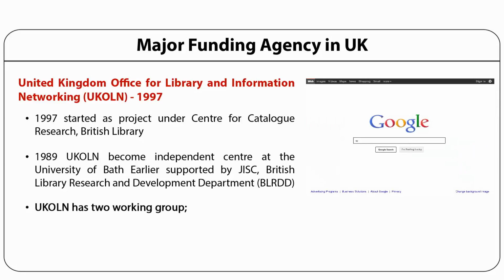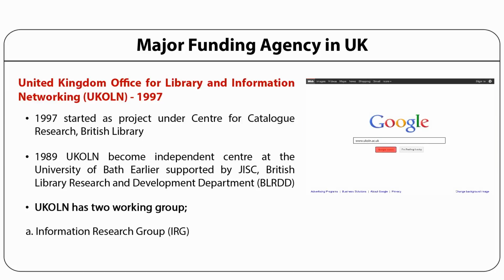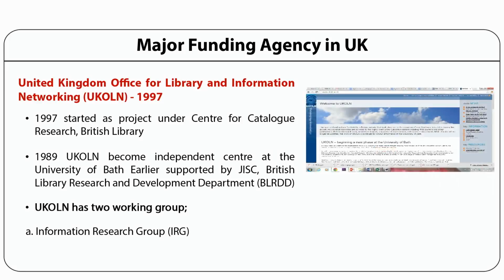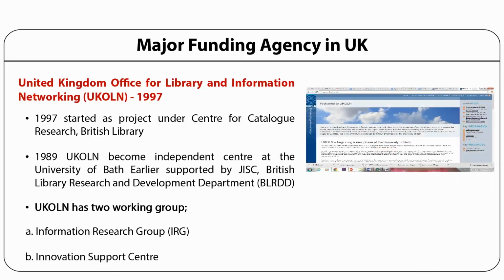UKOLN had two working groups. One is the Information Research Group, also called IRG, a major contributor to the Digital Curation Centre, and another one is the Innovation Support Centre. It is funded by JISC.